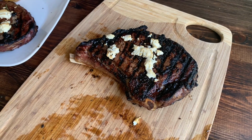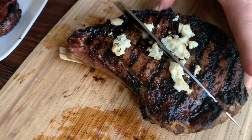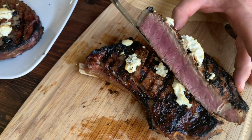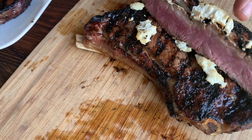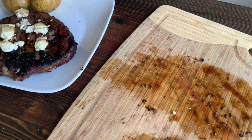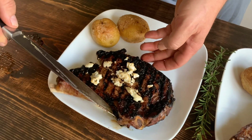All right, guys, moment of truth. Here we go. So this is the way I like my steaks. Oh, God. Look at that. All that juice. Still on top. I'm going to move this to my plate to get that pat of butter underneath it, create that pan sauce I was talking about.